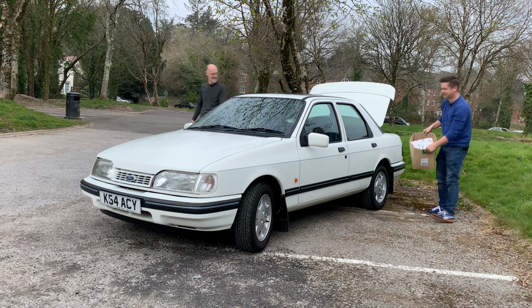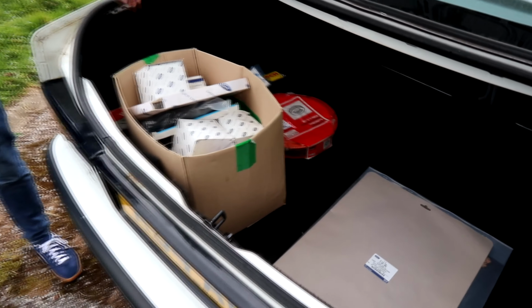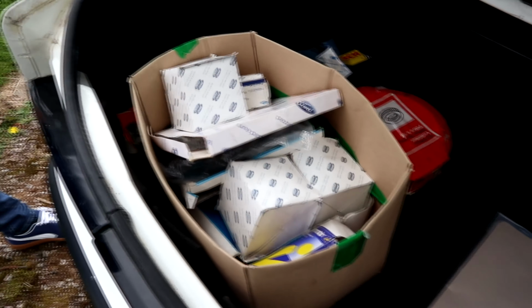A whole box full of genuine Ford spares. We've got a stack of spares, and it's all Ford stuff too. Yeah. It's the sort of stuff you just can't get anymore.